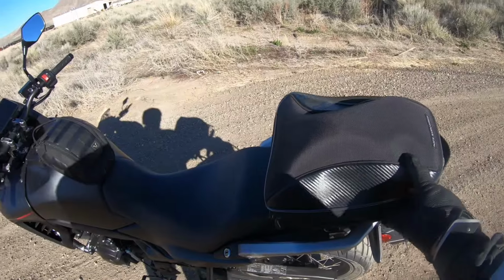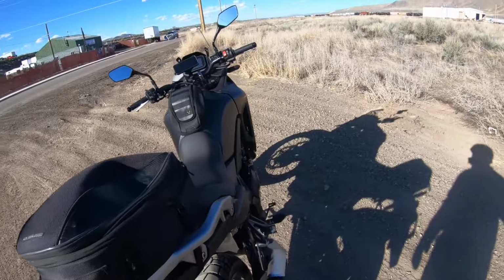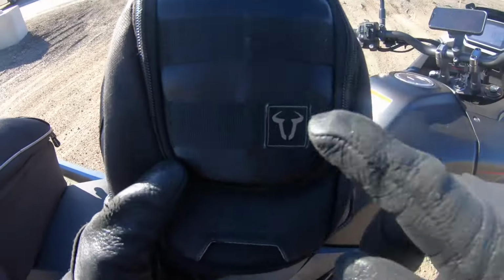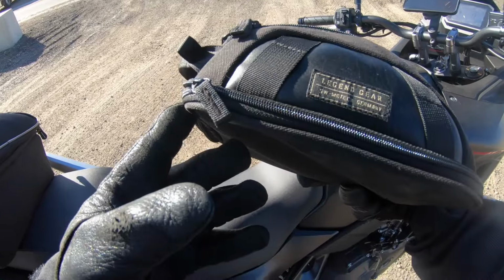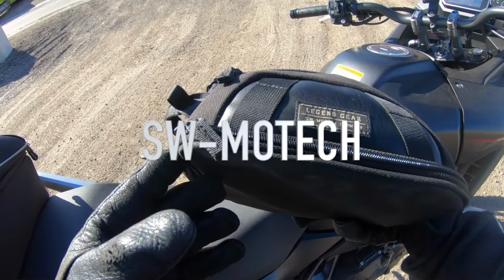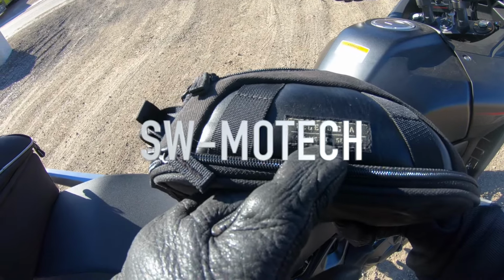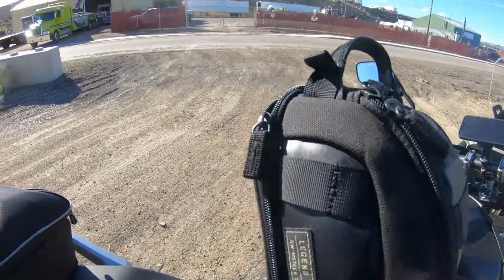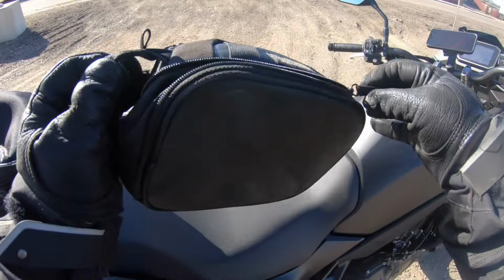All right, in addition to the tail bag, I also added a tank bag. So tail bag, tank bag, and this is one of those SW-Motec, I believe is the brand, made in Germany. And this is a great little magnetic bag, and it too can be expanded.